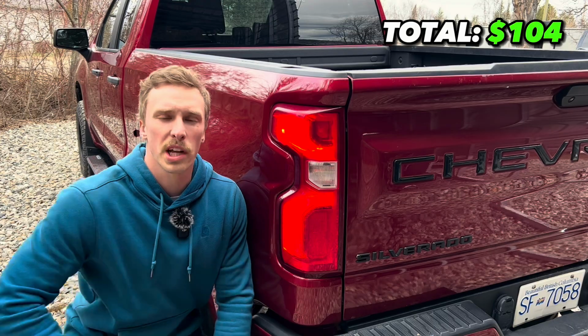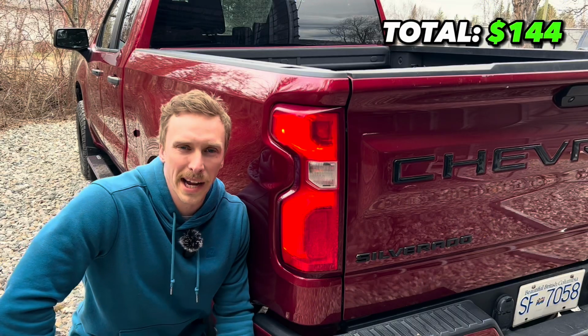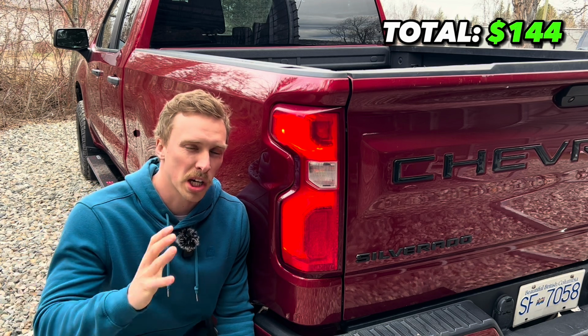I bought new reverse lights for this vehicle as well. They cost me $40, and I can just see a heck of a lot better when I'm backing up at night, and I'm going to make sure I'm not going to be hitting anything, and then also it just makes me more visible when I am backing out of parking spots and stuff. People can see me a lot better, so they know that I'm backing up.